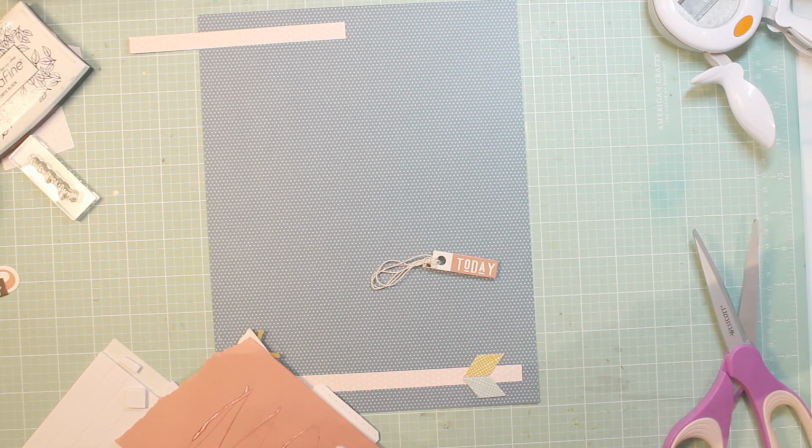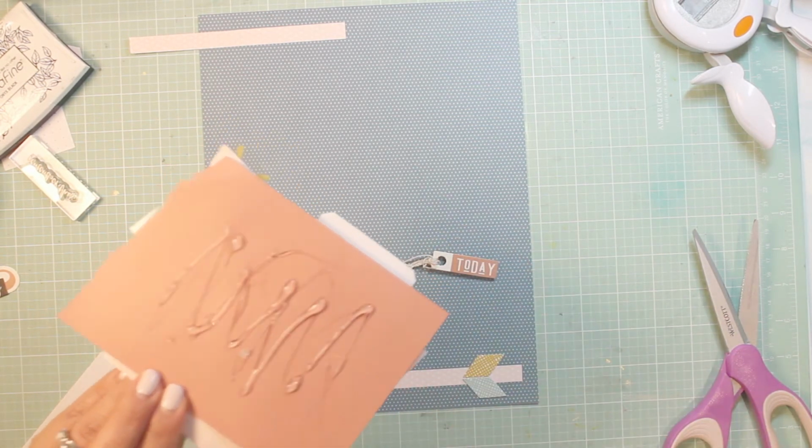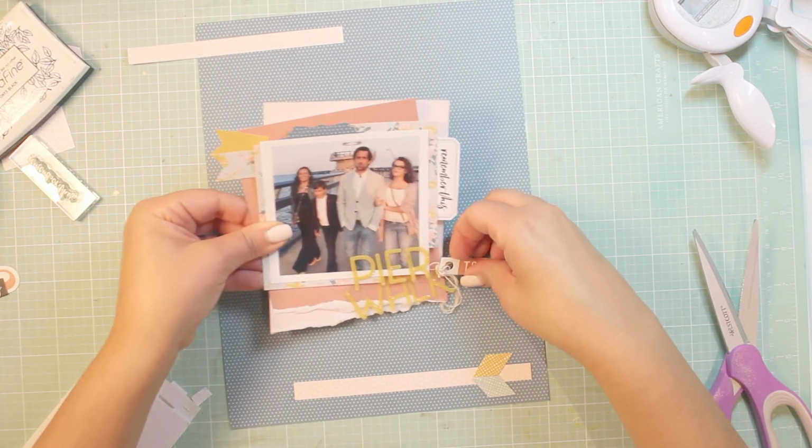And so when I see my layouts, as I see it now, I stuck down the "today" before my cluster. So now I'm going to have to find a way to finagle it and slide it in there with the "today" in place. Real life scrapping.